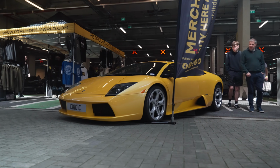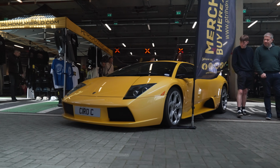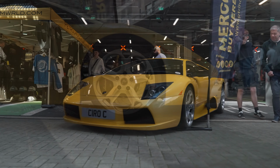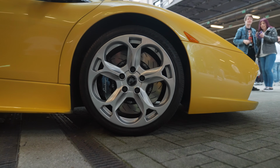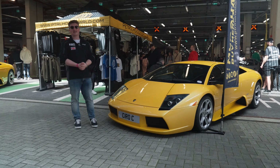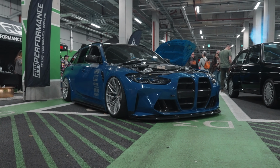So we've now headed up to the Petrolheadonism stand. Obviously, the ever-present car at the Petrolheadonism shows is Ciro's Murcielago, proudly using our blue stuff pads, and there's of course another one here as well. It all looks fantastic.